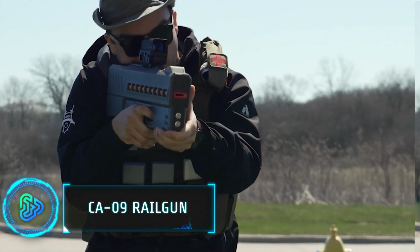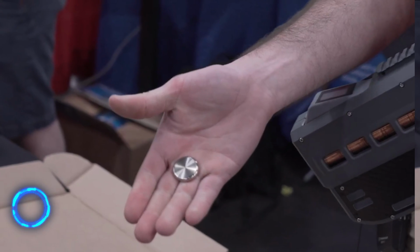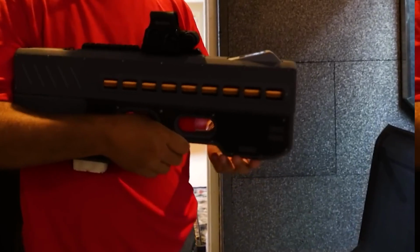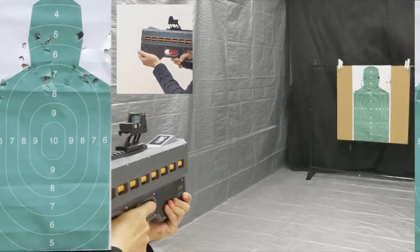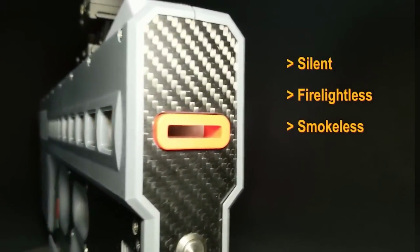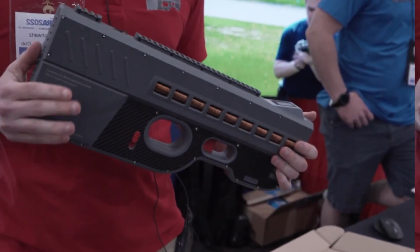Welcome to the future of firepower. The CA-09 Railgun, the world's first commercially available coil accelerator, has arrived. This remarkable innovation utilizes electromagnetism to unleash ferrous discs at breathtaking cyclic rates. What sets the CA-09 apart? Its compact design is unparalleled in the market.